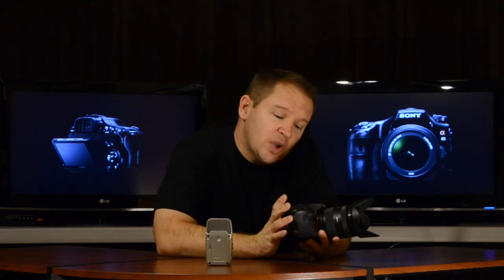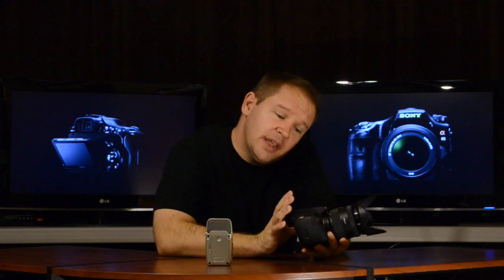Now, I'm actually considering shooting Sony this year, moving away from Nikon for a year just to change things up and to see how I like shooting Sony. So I have the a65, and of course the big question is, would I want to shoot the a77? Would that be more preferable as a pro shooter? I am leaning towards the smaller bodies, so I'm really liking the a65 for size and for weight.